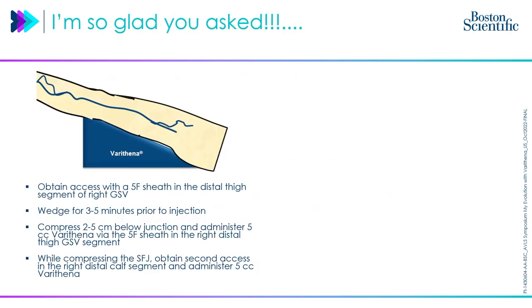Or is there something that exists? Well, again, we have Varithena. We should utilize Varithena, especially in cases like this. Elevation is the key to success, right? That is one of the major problems I had initially. I was not elevating the leg. I wasn't waiting long enough. Patience is the key to success with this disease, with this treatment modality.